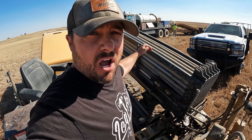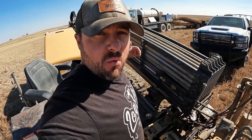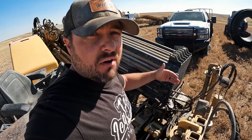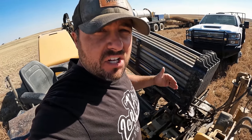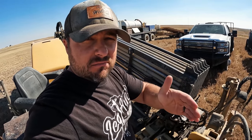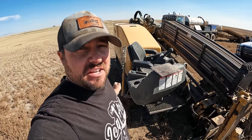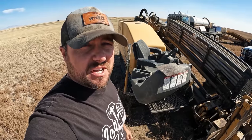When it's ready, it'll take one rod, slide it in, connect it, slowly turn and shove it in, and when they run out of it, they add another one, and it just keeps adding them, and you just keep shoving underneath. And when they're ready to pull it out, they just take one out, take one out, and they just keep stacking it. It's pretty awesome. This command center, this captain chair looks pretty comfy.